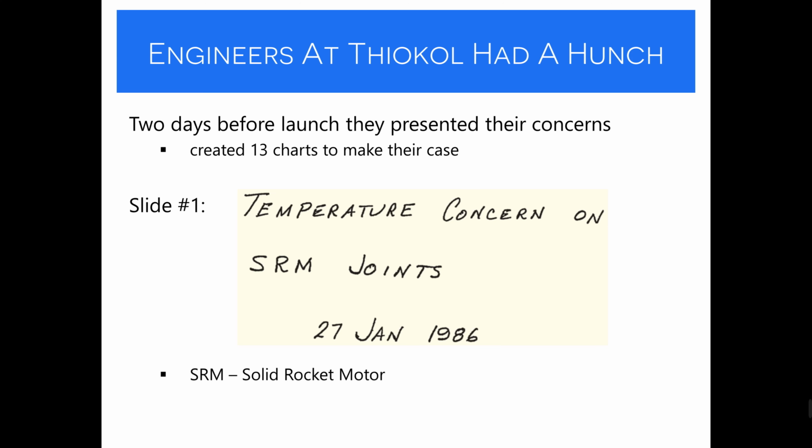Then NASA said, wait a minute, okay, but do you have anything scientific that you can tell us about this? You can't just tell us not to launch. We're on a schedule, and there are some other reasons, which I'll tell you about later, why they really wanted to launch. So they asked this company to provide some background information, and they sent in 13 charts to make their case.